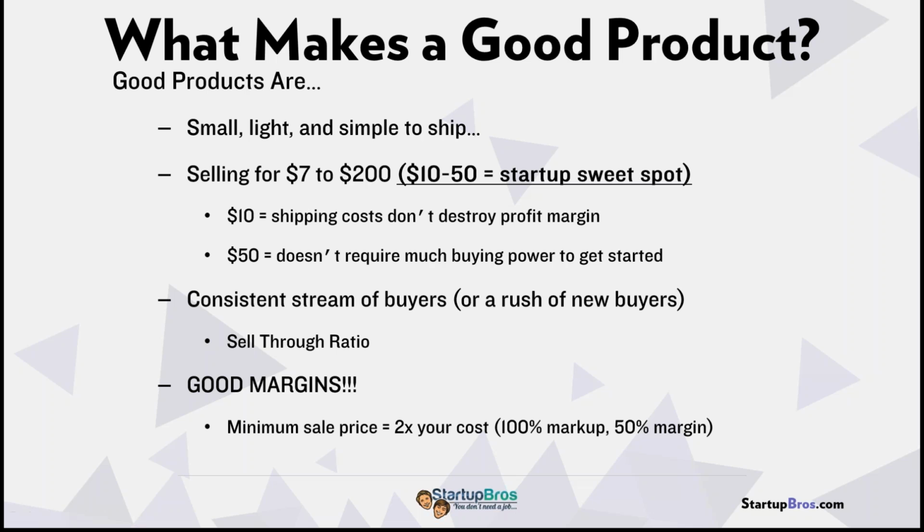So yeah, 2 times your cost. This is going to be your absolute minimum margin, right? So if I'm buying a product for $30, the absolute minimum has got to be me selling it for 60 bucks, right? And that's going to be a 100% markup or a 50% margin.